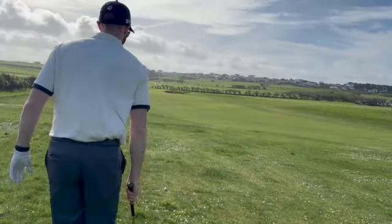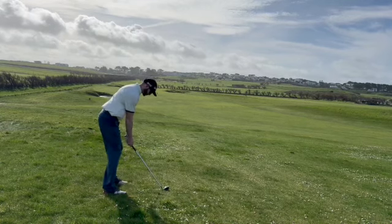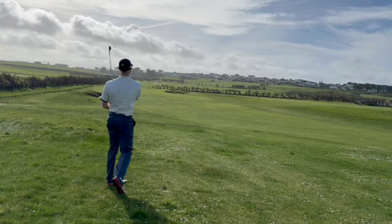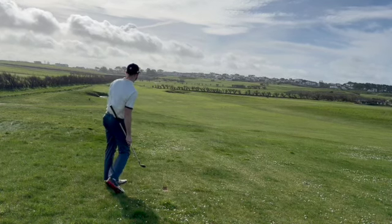The main problem here is that out of bounds is all the way down the left of this hole, and there's long grass all the way down the right, so an accurate tee shot is needed for this hole. The second shot, again, you're just left with an option of laying up here, so give yourself the room to find yourself a comfortable yardage into this green.